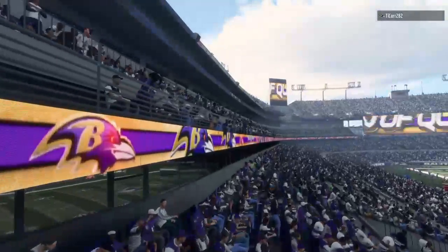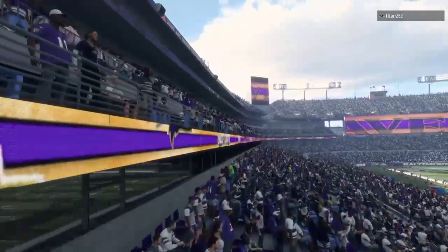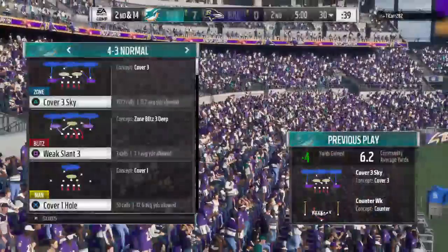Second quarter now. Brandon Gaudin and Charles Davis with you. It's the Ravens who have the football.